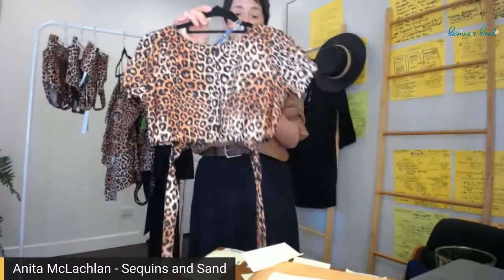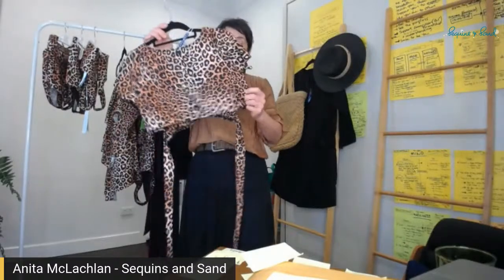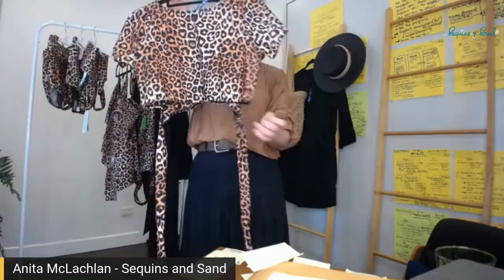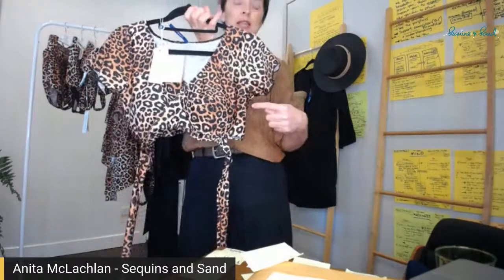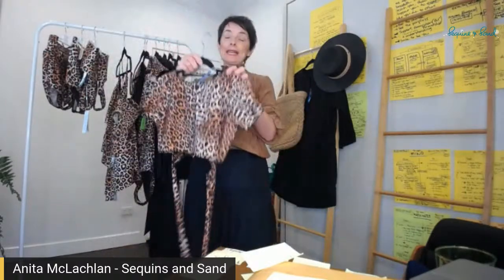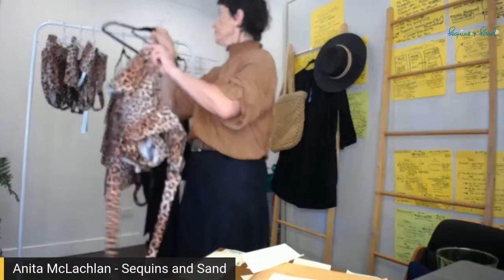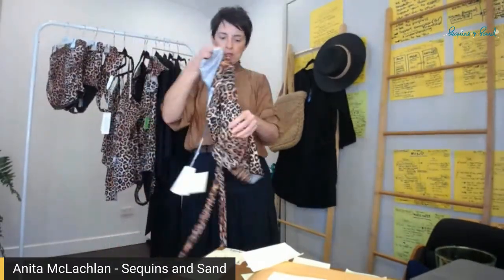So I reckon this would work for a C cup to an E cup, maybe an F as well. There is a little bit of flexibility in the width. For that reason, I think it will go to an F, and certainly the depth of the cup will probably extend to an F. This is $89.95, this top, girls, and I'll just show you what it's like on the inside. Super cute. Might be a little bit tricky.